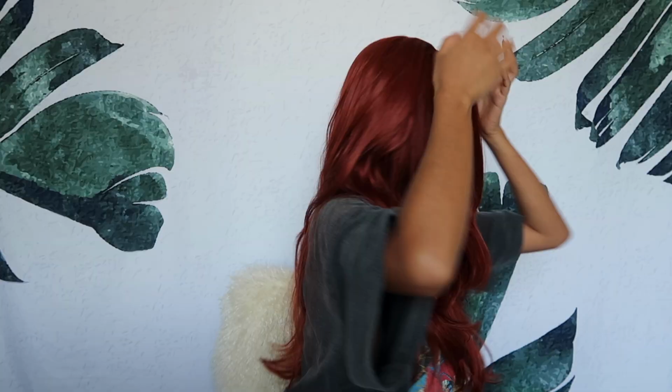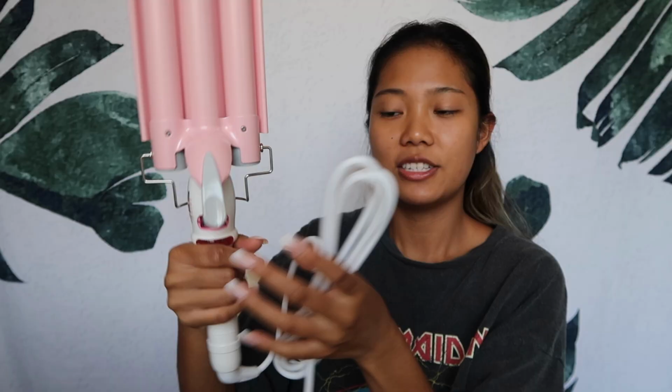This is so full. When I tell you it's full, guys, there's so much hair compared to the other wigs I have from insert name here. It looks like I'm going through it, huh? So they sent me their mermaid waver, and it's in this pastel pink color. Ugh, I love it. It's so cute.